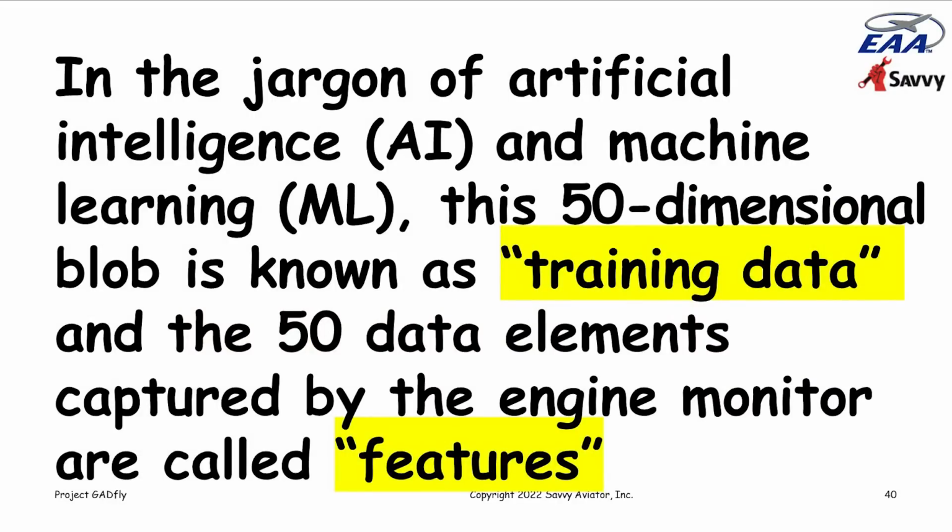In the jargon of AI and machine learning, this blob that we've created by feeding 500,000 SR-22 flights worth of data into this system and plotting this 50-dimensional blob is known as training data. And the 50 individual sensors that constitute each observation are called features. I don't know why they call them features. That's just machine learning terminology, so we wind up calling them features. But a feature is data from some sensor, like CHT for cylinder number 3 is a feature.